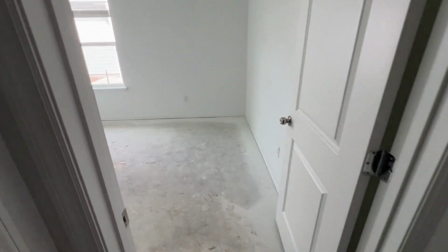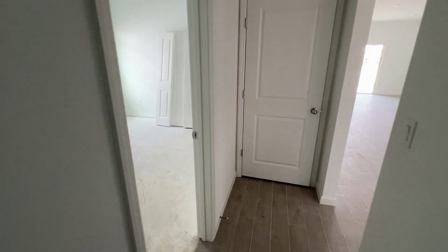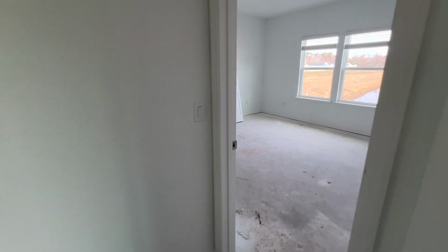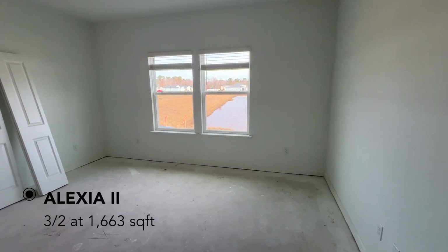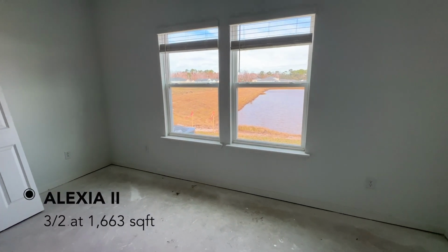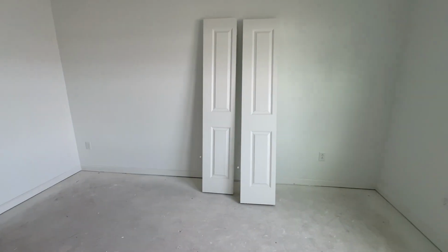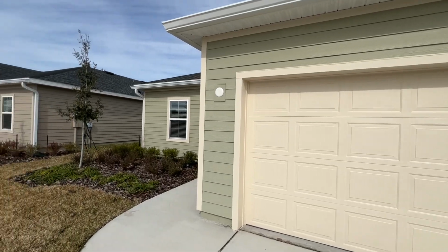Just for frame of reference, our sales rep wanted to show my buyer what the size difference looked like between the Trevi and the Alexia and Hallie, some of the smaller floor plans, because the Trevi is about 2,000 square feet and these other plans are a little bit smaller. So here we are now in the Alexia. And this is starting at, I believe, 1,600 square feet. And my buyer definitely felt the difference in size.